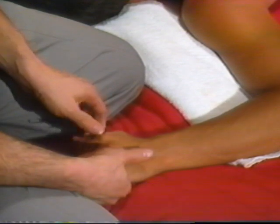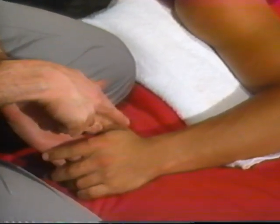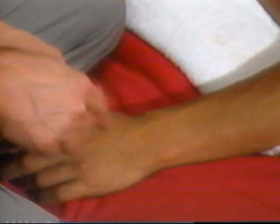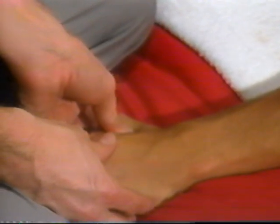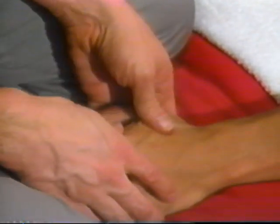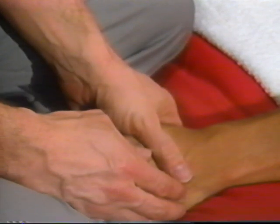And the last thing we do on the back of the hand is press an acupressure point that's between the first metacarpal and the second metacarpal, right on this bulge here. Just press it with your thumb twice. It works pretty well if you put your hand between the thumb and the first finger, although you can do it out here as well. Then we're going to do an arm stretch.